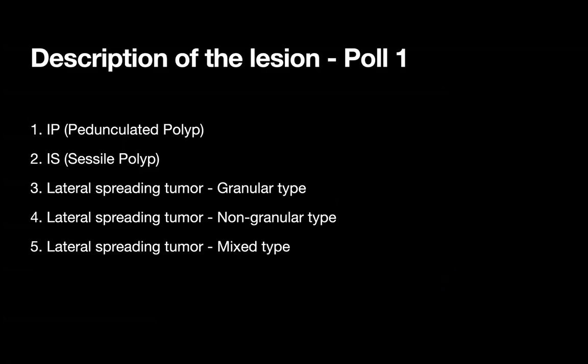the panel to discuss this, and maybe Selvi could open up the poll as well. You saw the lesion, and what do you think is this lesion?